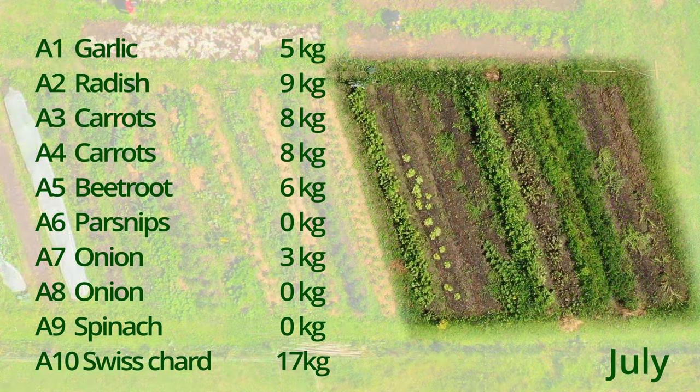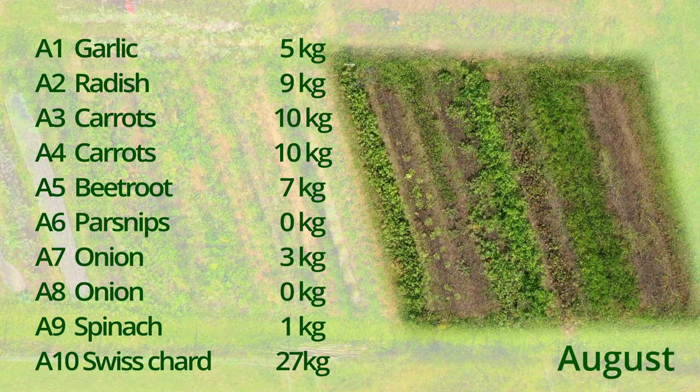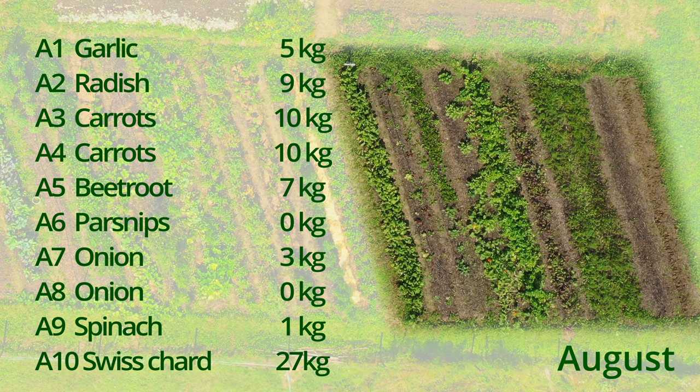You see the kilograms that we harvested in the monthly sum up until the month where we stopped harvesting from that particular parcel.